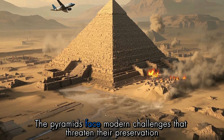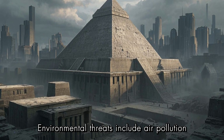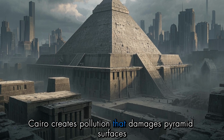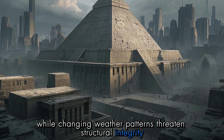The pyramids face modern challenges that threaten their preservation. Environmental threats include air pollution, acid rain, and climate change. Urban development around Cairo creates pollution that damages pyramid surfaces, while changing weather patterns threaten structural integrity.